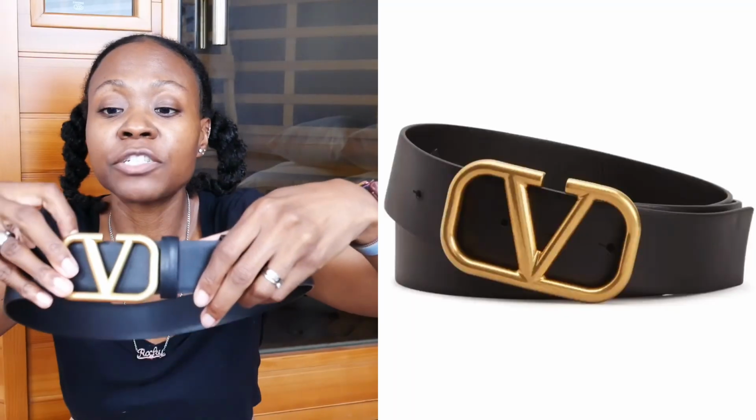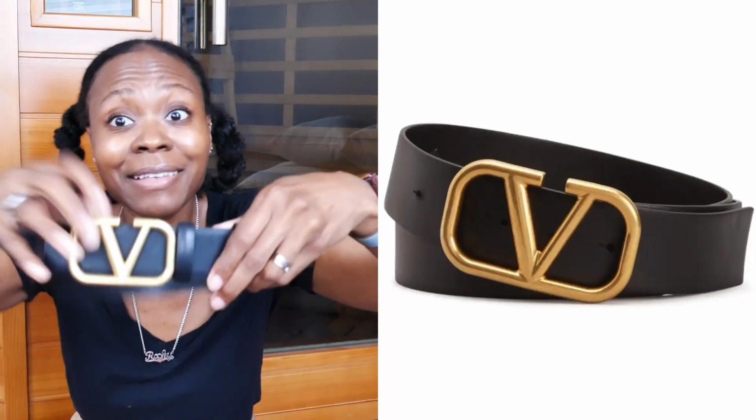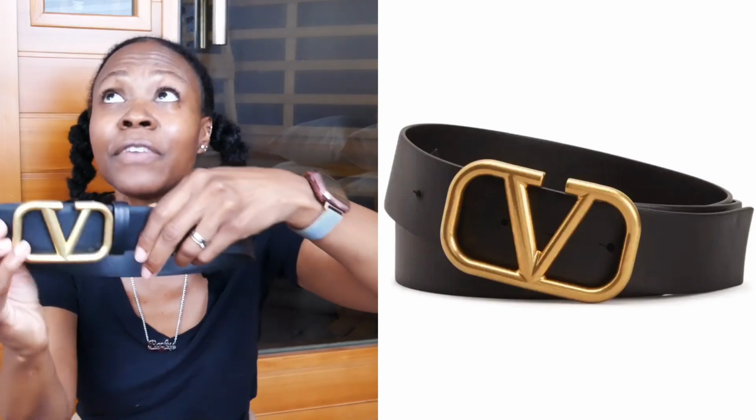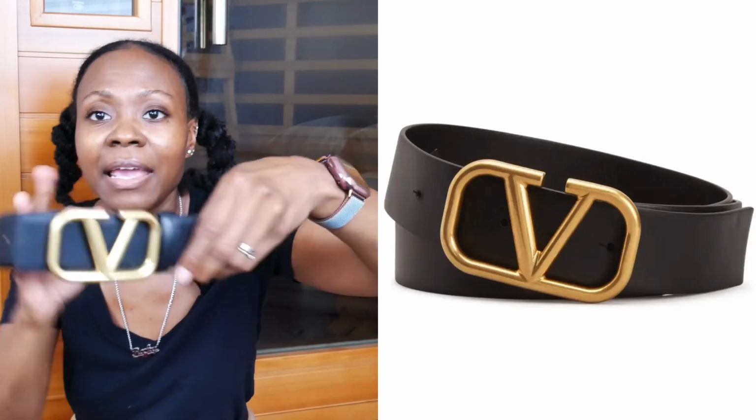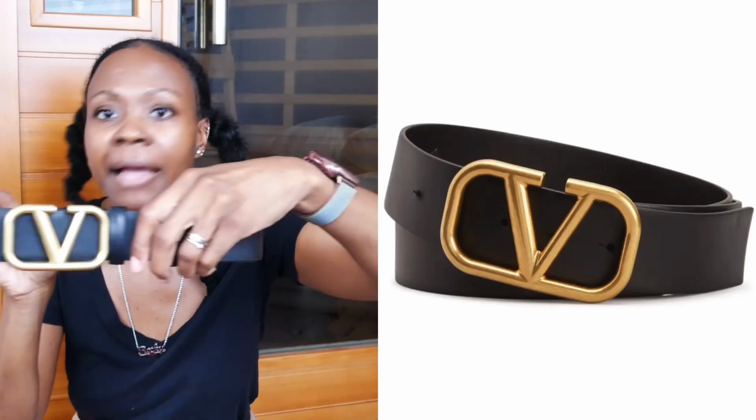And the last item I'd like to share with you is this Valentino belt. Again, I got it for a fraction of the price, and I went to Amazon again. I feel like I just typed in Valentino belt, and this came up, and it looks exactly like the real thing.